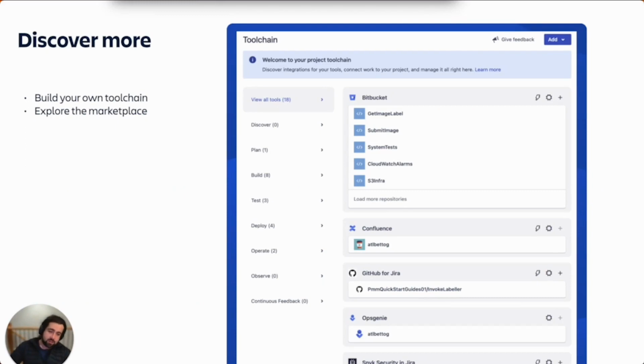Now, I know that can be overwhelming, seeing so many different categories and types of tools, and it's hard to get a grasp of where to start. So what I always like to recommend to teams is that you visit this Toolchain page, which is in project settings. If you're a project admin, you can go into any Jira project that you have permissions for. You can open up the Toolchain page in project settings, and you'll see a view like this.